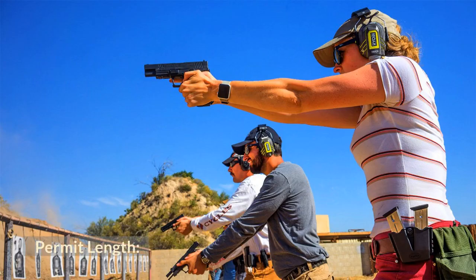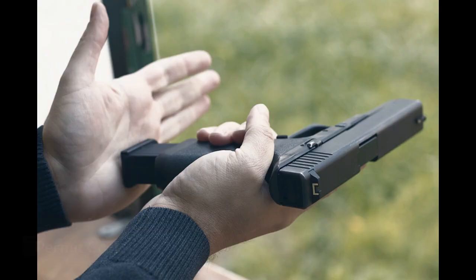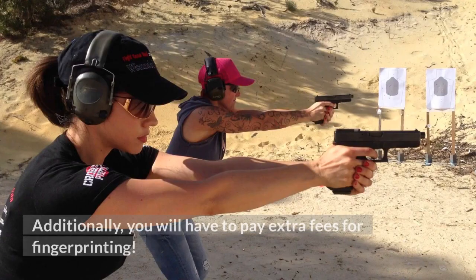Permit length. The Texas License to Carry permit is valid for 4 years. Permit cost. The cost of a Texas License to Carry permit is $40. Additionally, you will have to pay extra fees for fingerprinting.